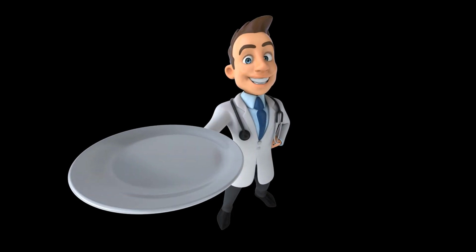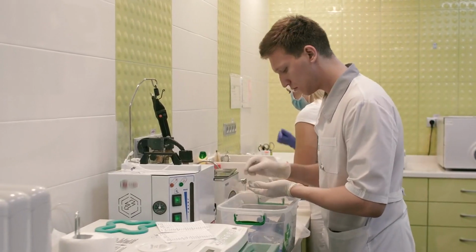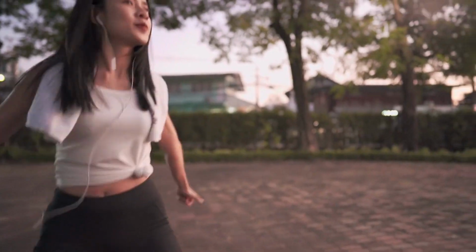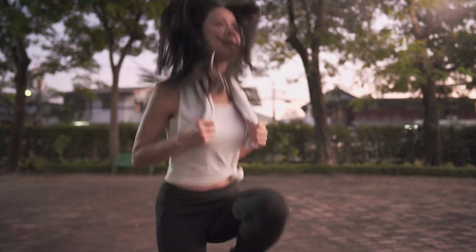This is because exercise helps lower inflammation, improves blood circulation, and strengthens muscles and bones, all of which are vital for longevity. You don't need to become a marathon runner to reap the benefits, either. The World Health Organization recommends at least 150 minutes of moderate intensity aerobic activity per week. That could be anything from walking, swimming, cycling, or even dancing. The key is consistency. Regular activity, even in small doses, adds up and leads to a longer, healthier life.